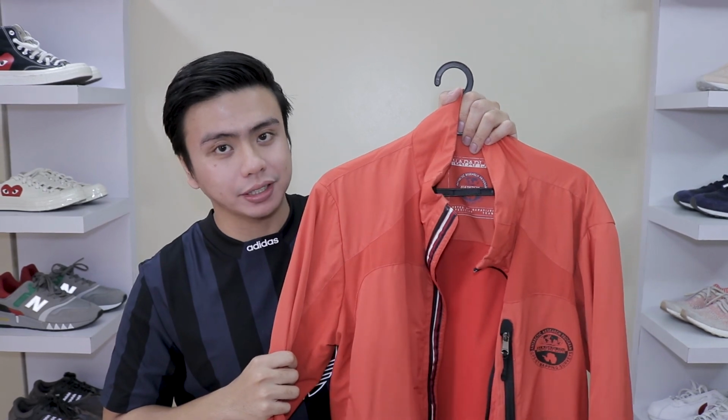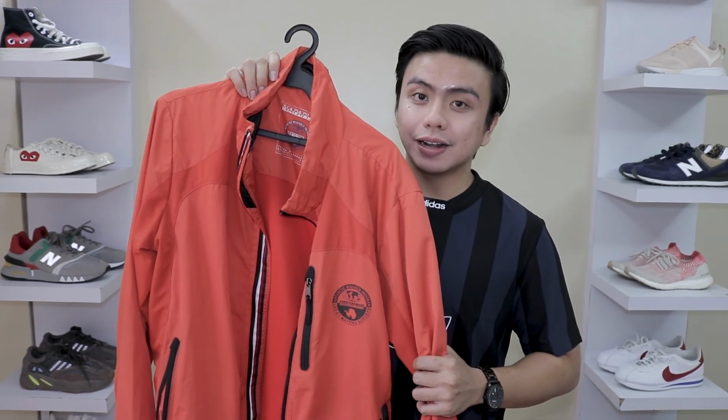Essential number 2 is windbreaker. The windbreaker is a lightweight material. Some windbreakers offer a water-repellent material.